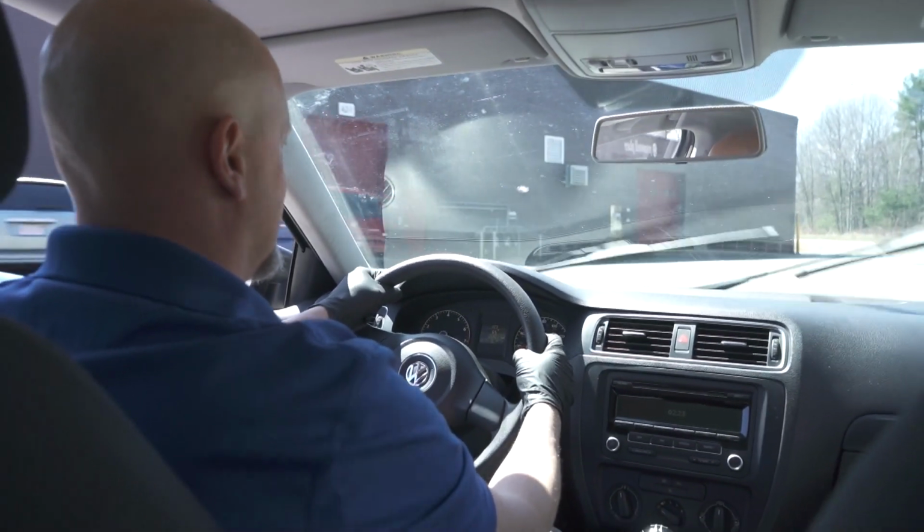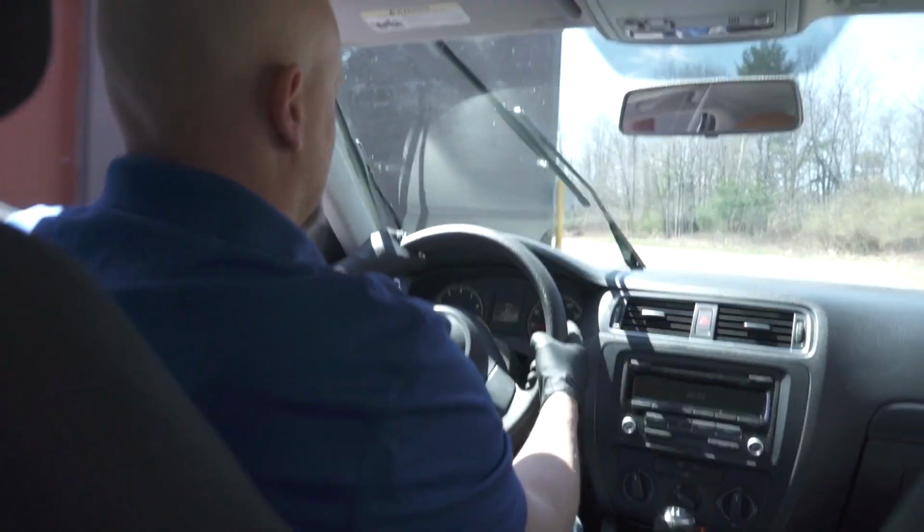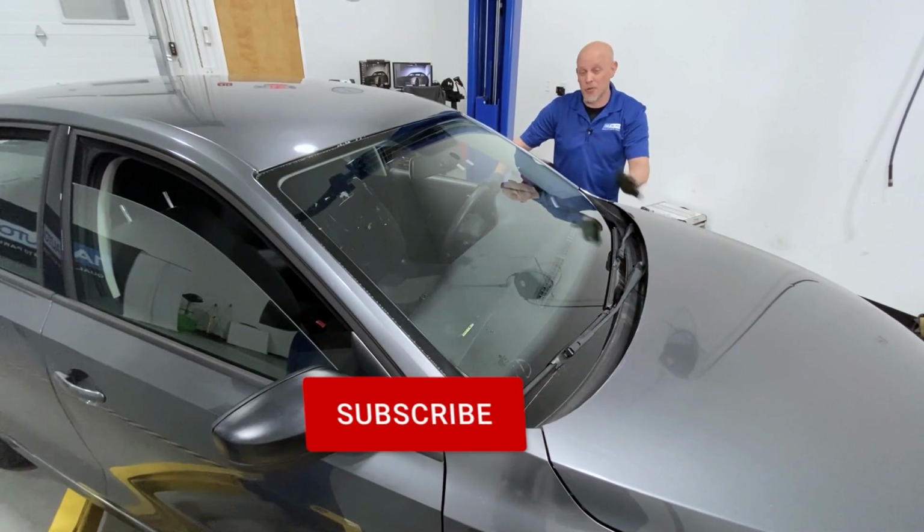So if your wipers are making this noise, you don't want to neglect this. You want to replace the motor as soon as possible. It's fairly easy. You take the wiper arms off, take the cowl off, remove the wiper motor and transmission, replace the motor.